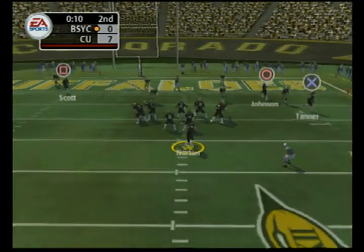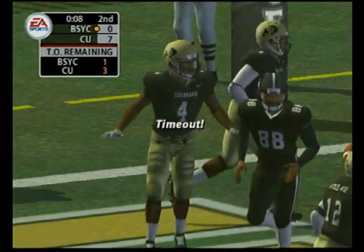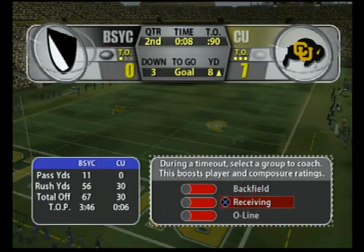Norton drops back. End zone! Oh, he had a shot at the pick. The away team called for a timeout. That was their 2nd timeout.